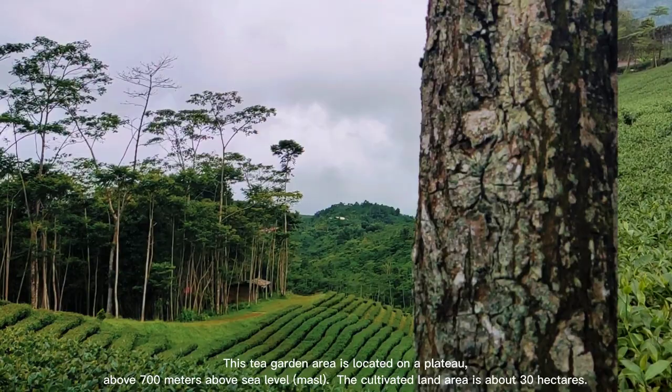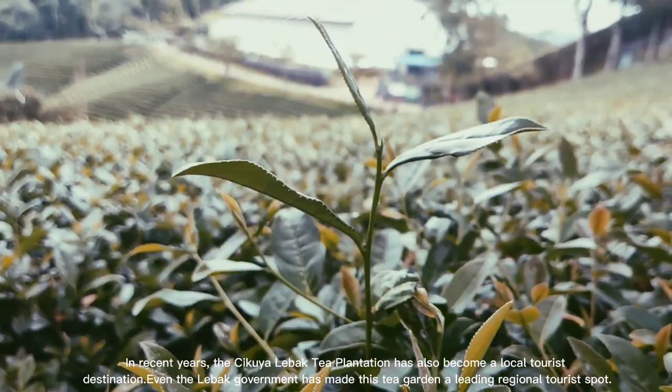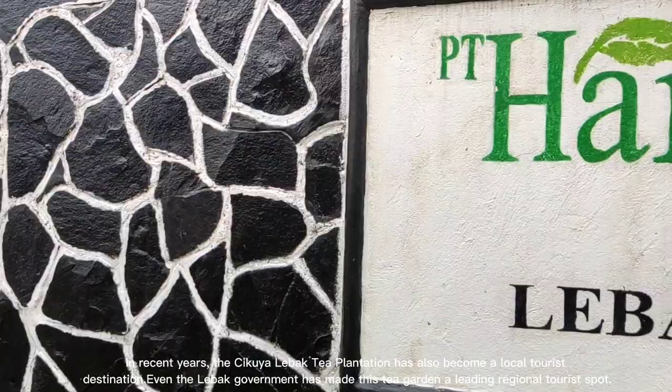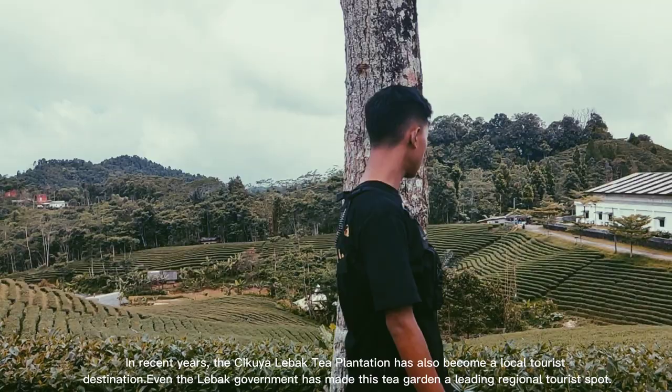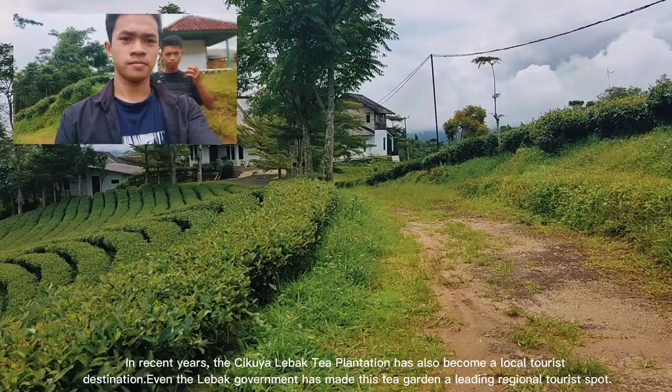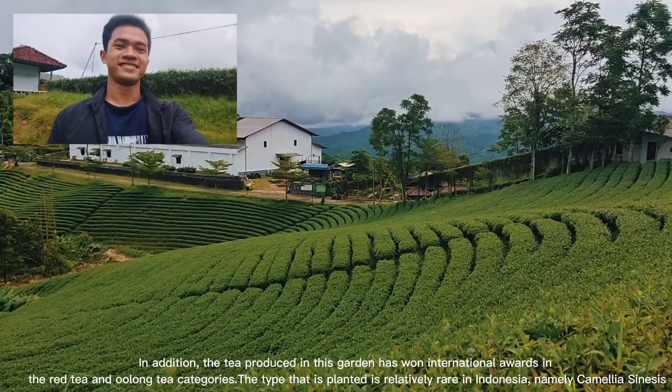In recent years, Cikuya Lebak, the Venetian, has also become a local tourist destination. Even the Lebak government has made this garden a leading regional tourist spot. In addition, the tea production in this garden has won international awards in the red tea and oolong categories.